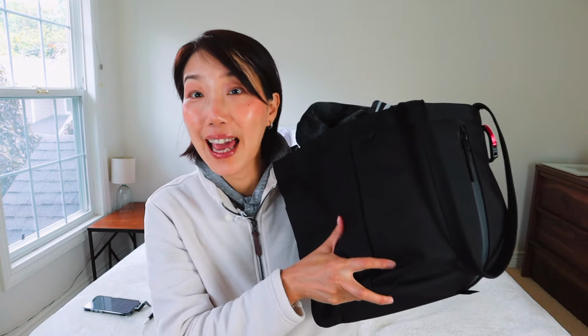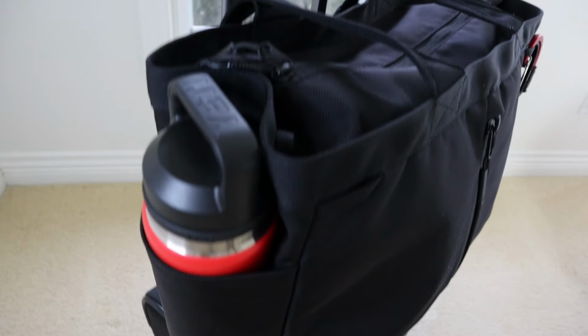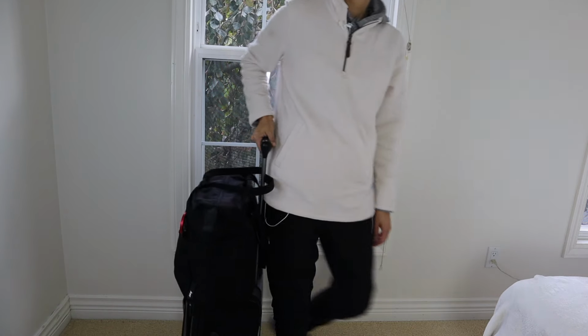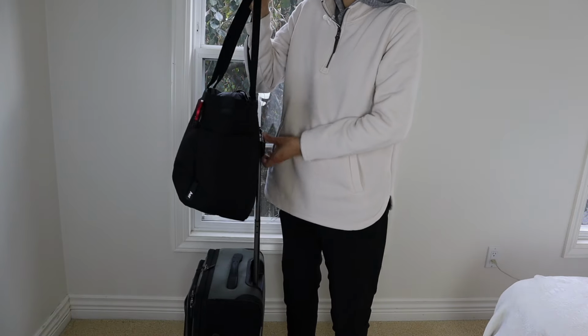So here I have the City Tote bag from Aer. It's a versatile and organized city tote bag that really gives you ample storage and also easy access to the things you need. Of course, it's a tote bag, so you do have to carry it on your shoulder. The silhouette is really classy. It's just a very clean, no frills kind of design. It's very simplistic, yet also has a very modern and edgy look to it as well.